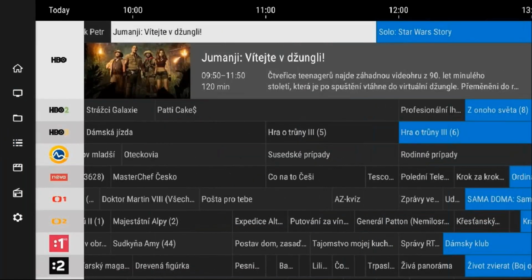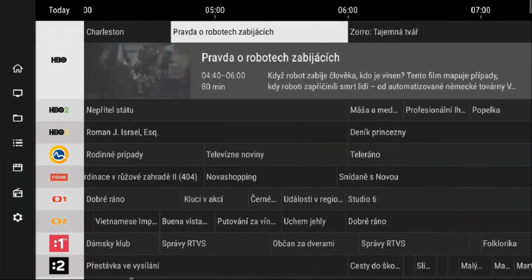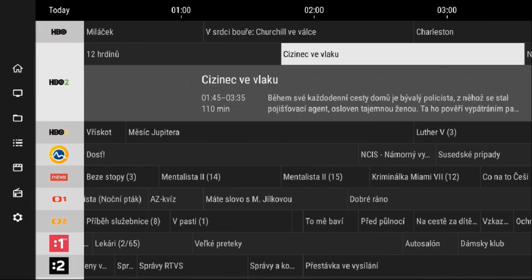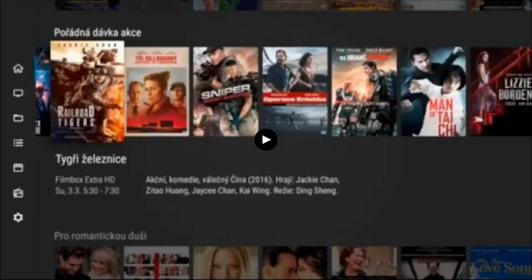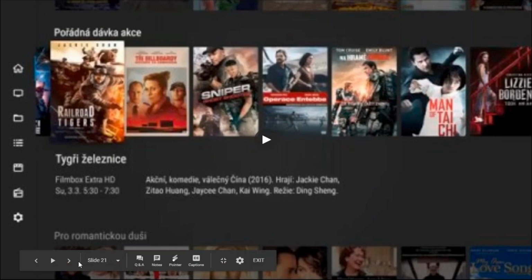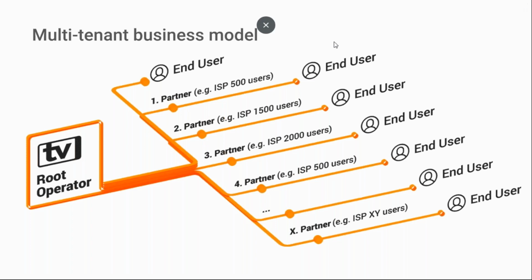Now moving to EPG, and again we keep the trend of displaying very nice imagery, so immediately you can see and think for yourself if this is something interesting for you or not. So in a nutshell, that's what we are presenting now in the application. We are building the other application to be consistent on the UI side with what you just saw on the Android TV.